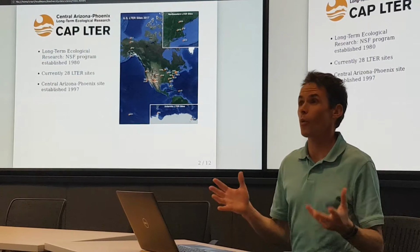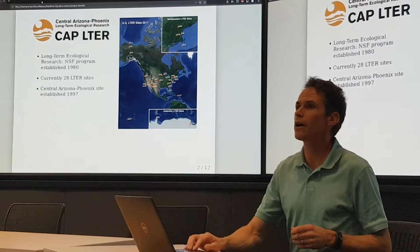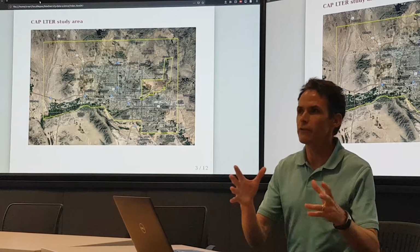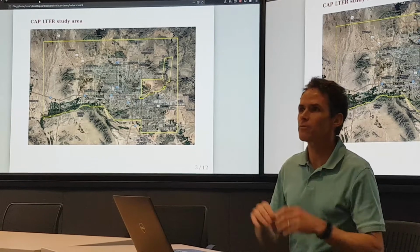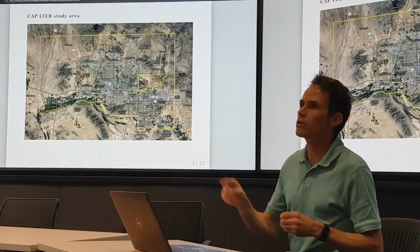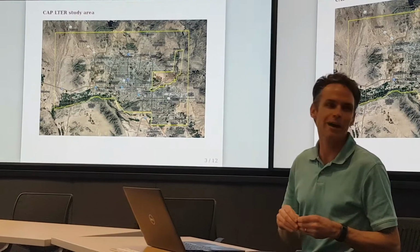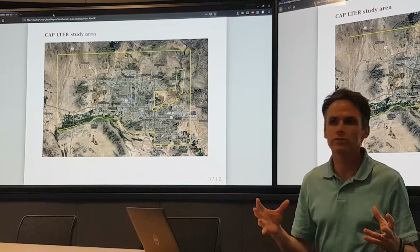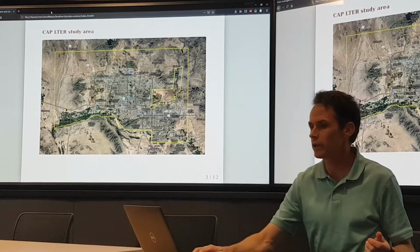And this is a really exciting LTER, I think, because it's one of two urban LTERs. The other one's in the Baltimore area. And it is site-based research. So each of these LTERs are focusing on the ecology of the environment where they are located. And we do not have a very hard and fast boundary of what the CAP LTER site is, but in this aerial image of Central Arizona, this yellow line is one of the boundaries for one of our larger research projects. So this has become the de facto boundary for the project. But the point I want to make is that it encompasses the greater Phoenix metropolitan area and extends out into the Sonoran Desert. So we're really studying the ecology of this place where we live.